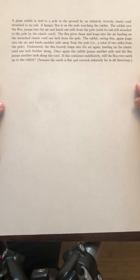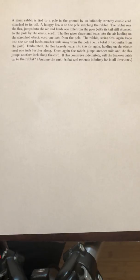And that's a really cool fact, and that's basically the powerhouse of this problem: when you stretch the rubber band, the flea gets closer to the rabbit relative to where the flea was before. So the flea gains distance not only from jumping an inch each time, but also when the rabbit jumps as well.